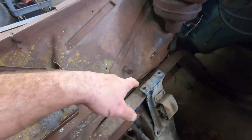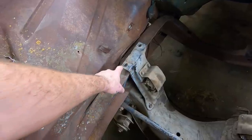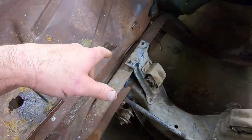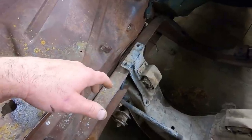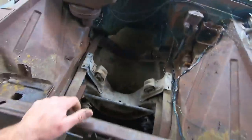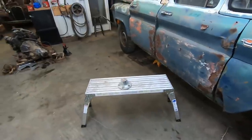Or if you really wanted to get crazy, you could cut these down, take out 3/4 of an inch, and splice it back together. But for all intents and purposes, we're going to just slide a bushing in there and a longer bolt and it'll be just fine. If you really wanted to do it upright, you'd probably replace these with some new rubber mounts as well. But I'm on a budget. So let's get to the back.